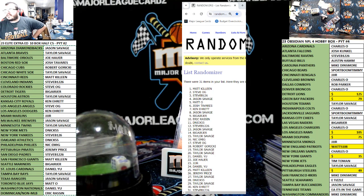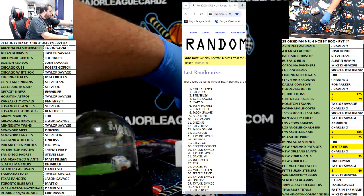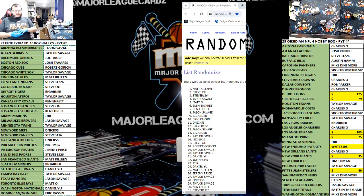If anyone wants boxes at the end of the night, maybe we'll do personals. I do have the rest of the case, but these came out. There's a few more. All right, thanks, Watts. Mike D, you got the last one for Obsidian. Thank you, sir. There's the PayPal if anyone needs it.